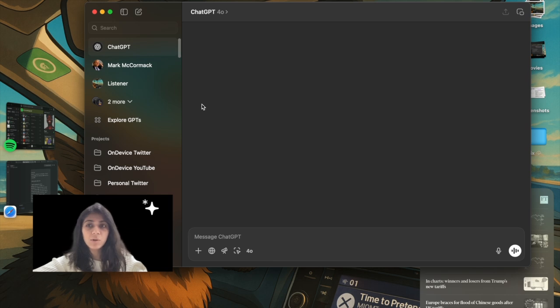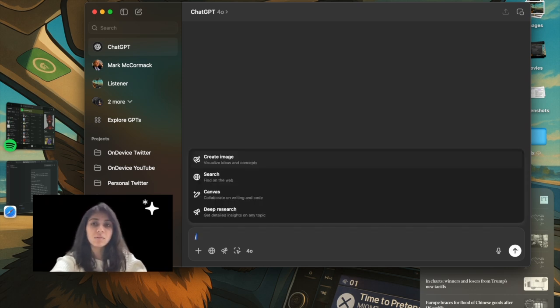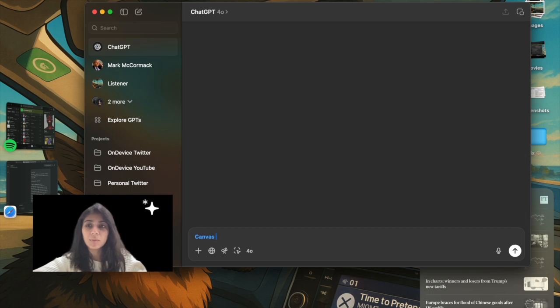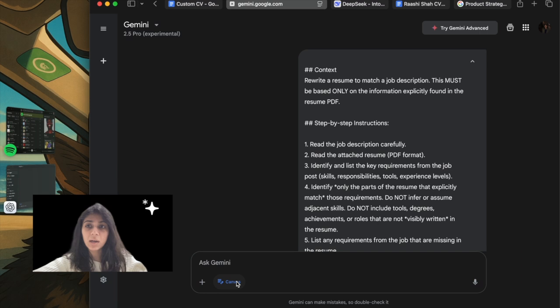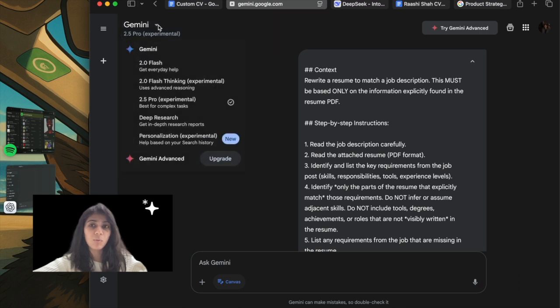First, for every job application, you want to start a new chat. In ChatGPT, you want to call for Canvas using a slash and selecting Canvas. In Gemini, you can do this just by selecting Canvas in the chat box. And you want to use the 2.5 Pro model for this.